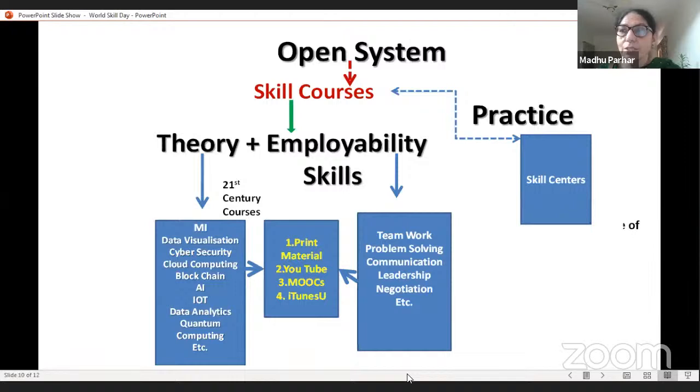Just one or two more slides and then I will end. Now, because we are talking about post-pandemic, the new normal is online learning, or we can say open and distance education, which is my field. In open and distance education, for a subject like history or geography, there are not many experiments or practicals. But for skill courses, as in one of the slides, it said 70% skill, 30% theory. So skill courses basically include theory plus employability skills.